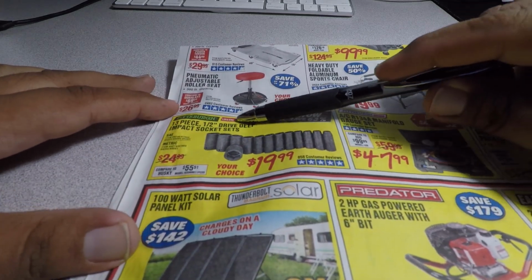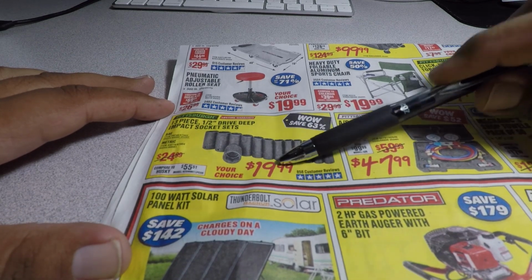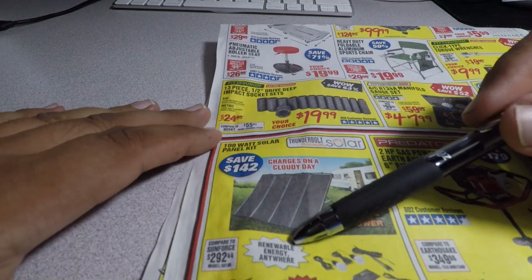13 piece 1/2 inch drive deep socket impact socket set, $19.99. It's a great item. If you guys need a socket set, go ahead and get it. This is a great item too.